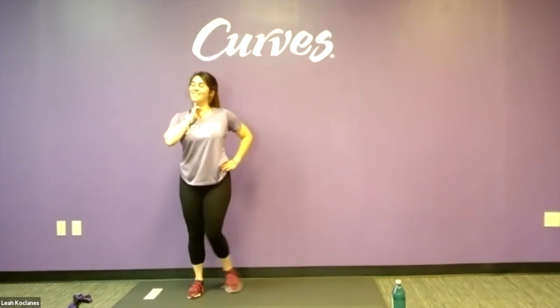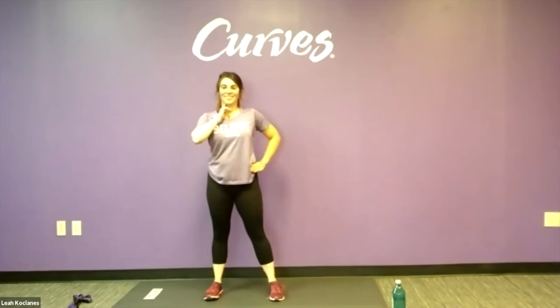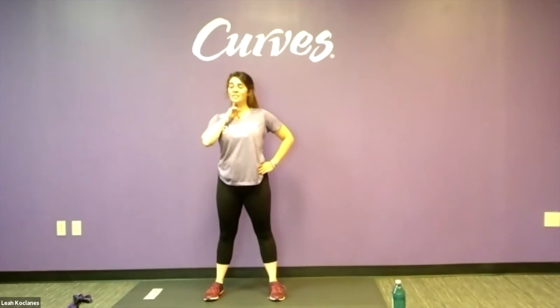Let's check that heart rate. Get ready for a 10-second count. Ready? 3, 2, 1, count.